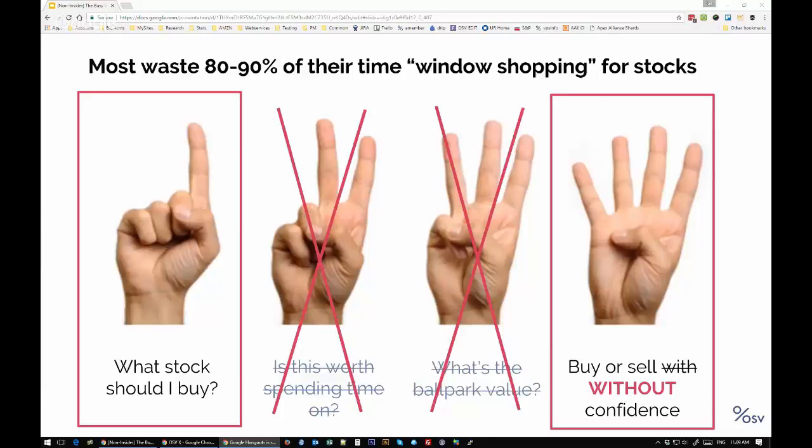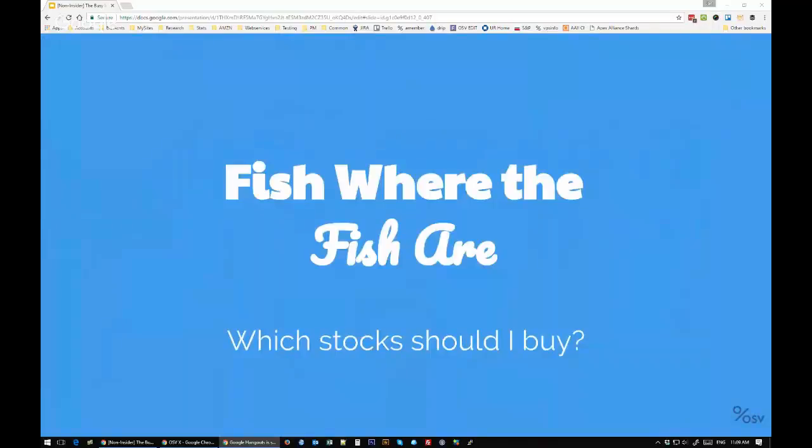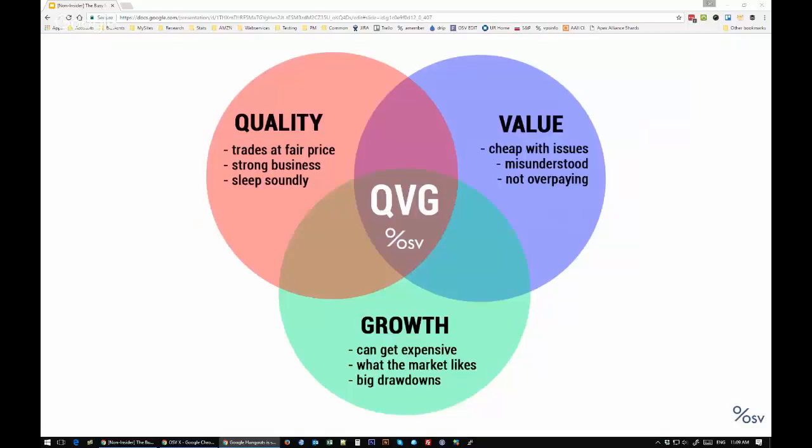So I want to take you through these four broad steps quickly, and we're going to start with fishing with a fisher. I use this fishing analogy because it's very much the same. When you go fishing, you don't go out to the ocean and expect to catch something as soon as you throw it down into the water, right? You have to go with a fisher. You have to find that really good fishing spot. And the way we do that is by using a QVG process.